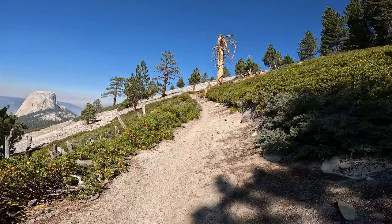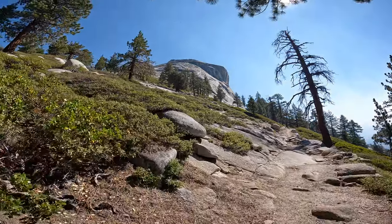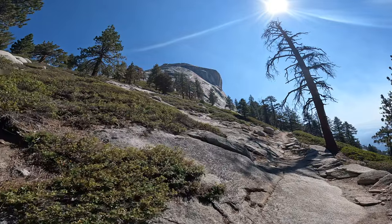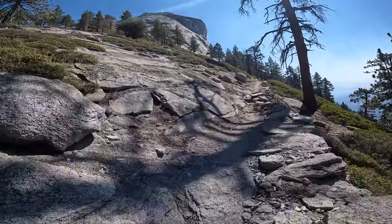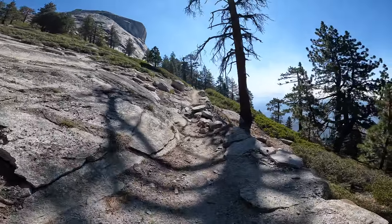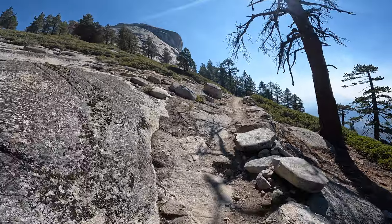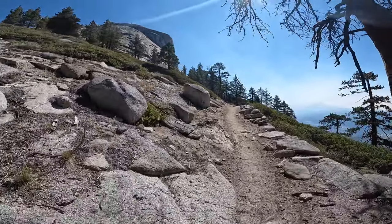And we're going up, up, up. So this is not Cloud's Rest, but it looks pretty darn cool. And we're getting close. We're probably, I don't know, 1.75 miles to 1.5 miles away. So, getting there.